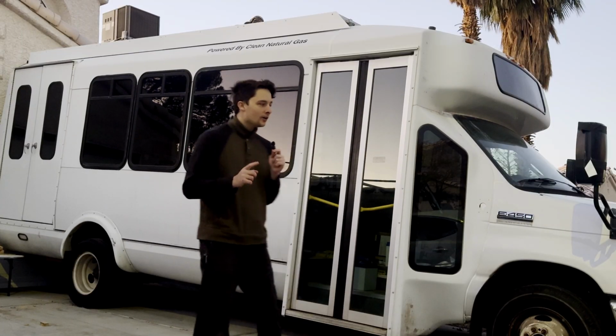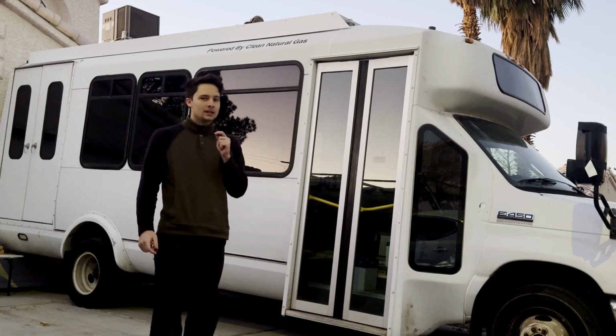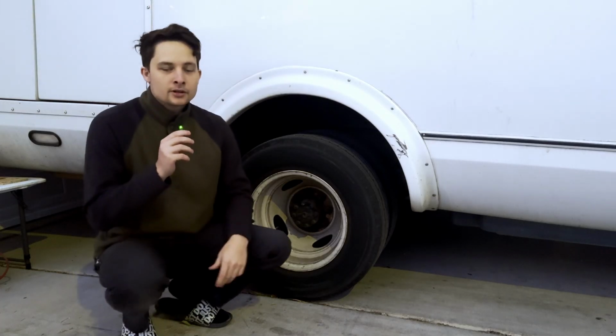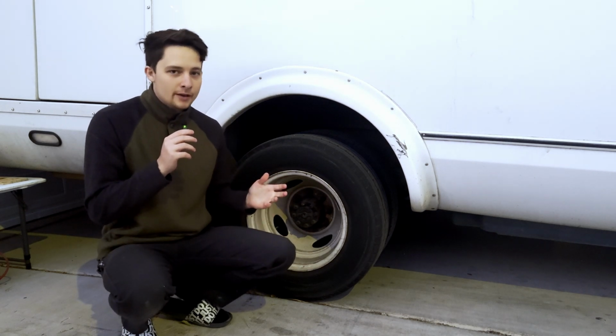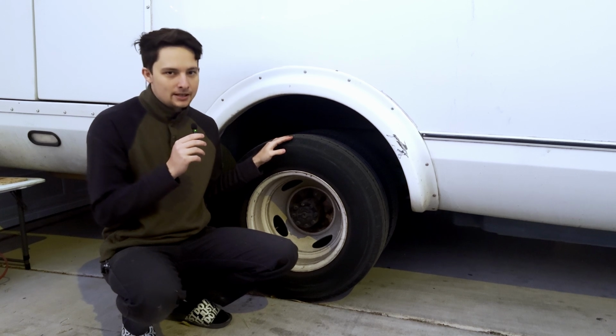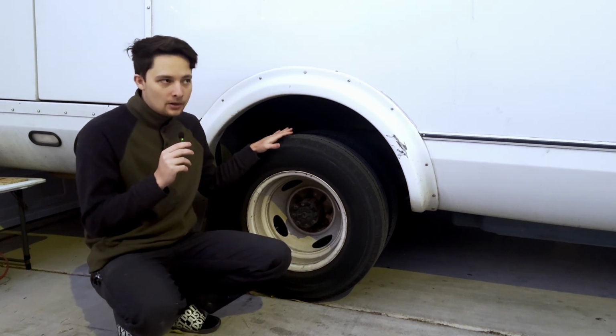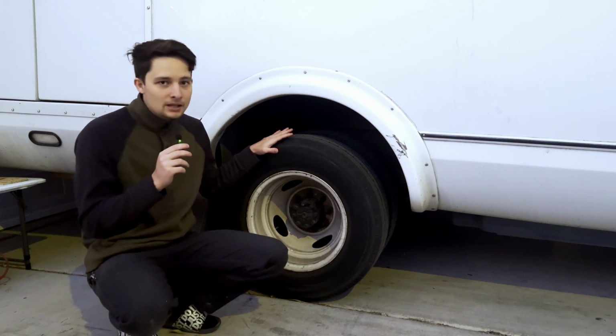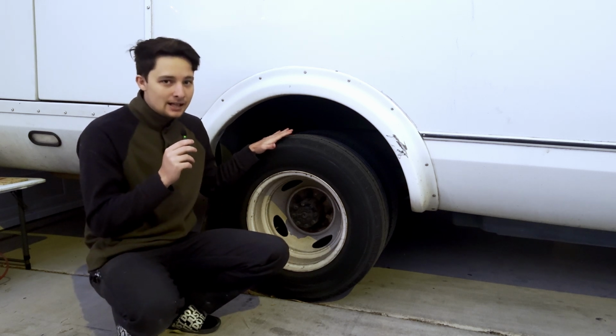CNG sits at around 3,600 PSI. That's a lot of PSI. If you don't know, car tires are around 35 PSI. Bus tires, however, sit around 80 PSI. And a basketball is 10 PSI, I think. So 3,600 PSI is a lot, and it's deadly.